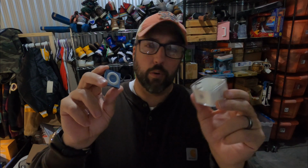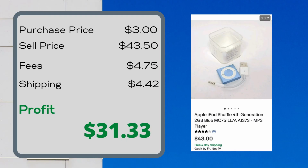So apparently this older technology still sells. This is an Apple iPod Shuffle. It's only got 2 gigabytes of storage on it, so it's not going to hold a whole lot. Paid $3 for it from a garage sale, and it sold for $43.